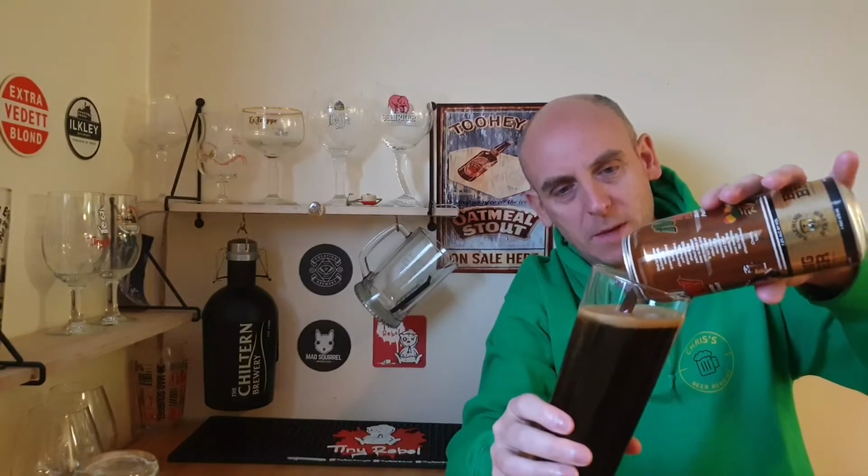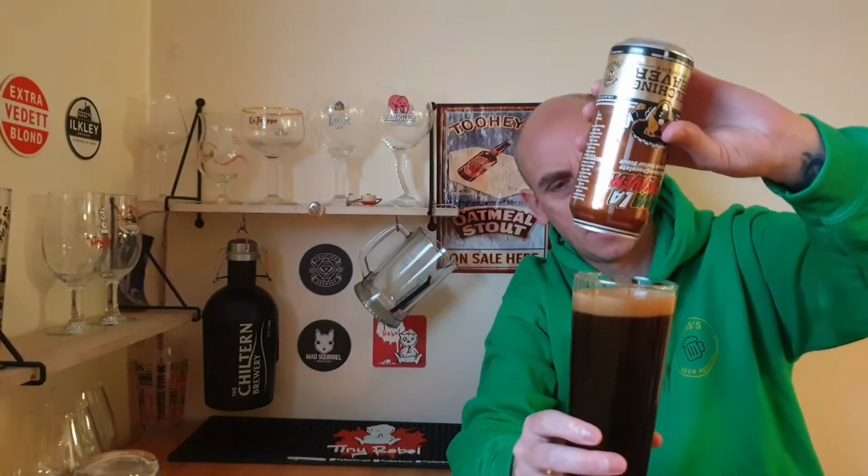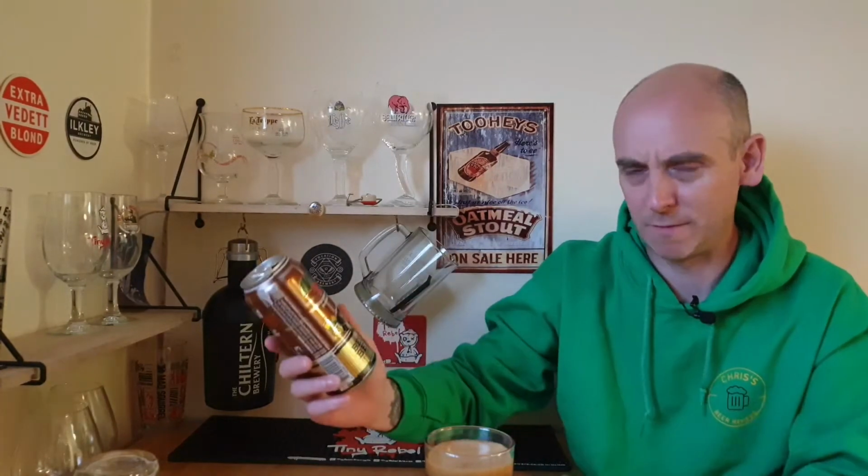Looking forward to this one. I picked this one up from Trembling Madness, and how much was it? Oh, I can't remember. I only looked at the price list about 15 minutes ago, and I've forgotten. It's in the £4 region. Might have even been £3.80. Let's pop that on there for you. So, Viva la Beaver.